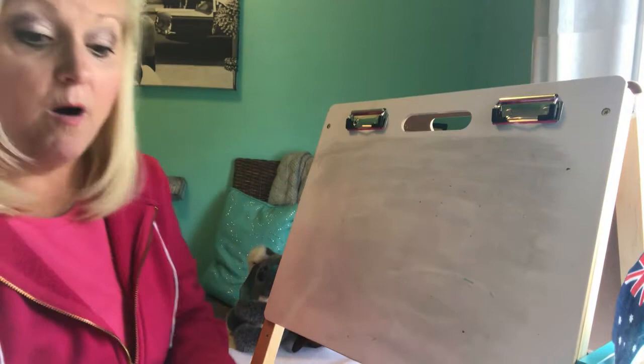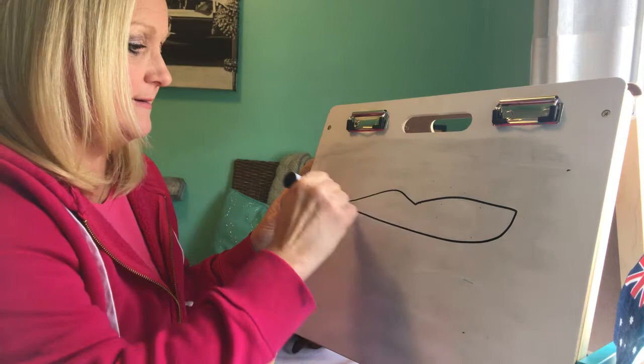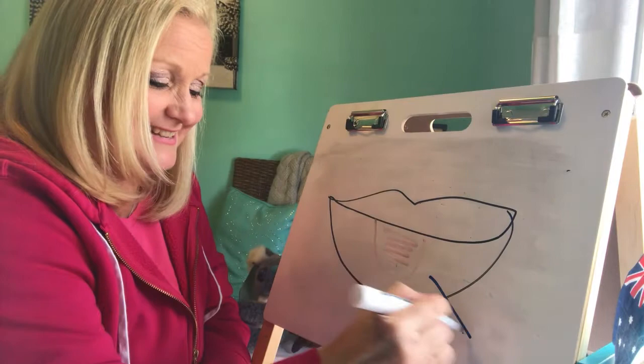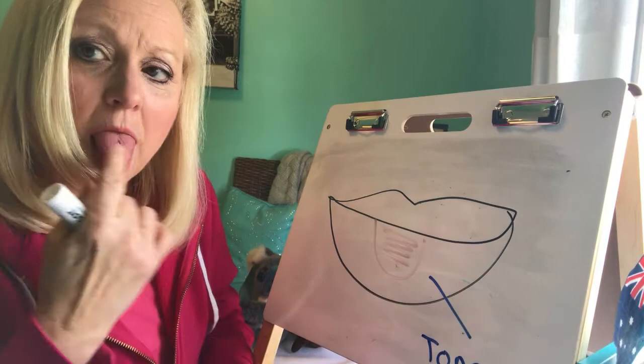Oh, I know. We have... There's our lips. Those lips don't look too good. But what's hanging out of those lips? What's this called? Yes, that's called a tongue. Tongue starts with T. Good job. I can't trick any of you.